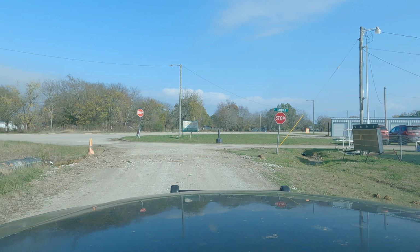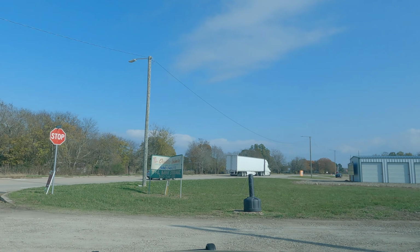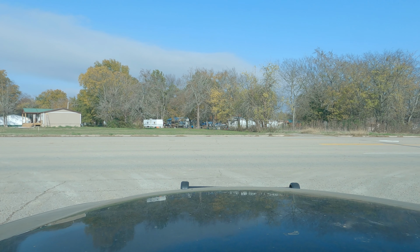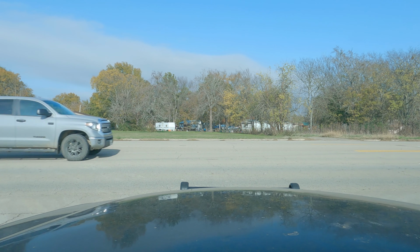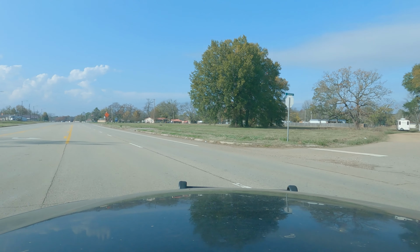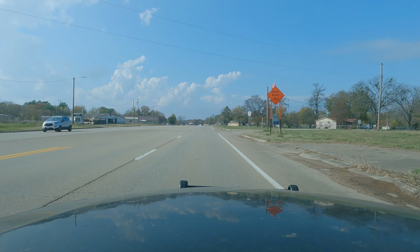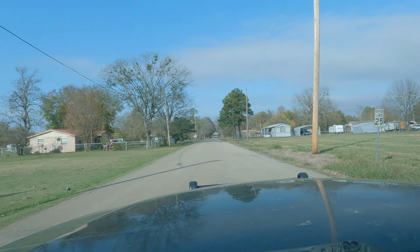A little junk sale over here. Selling all the stuff and things. Millerton. Let's go scoot around Millerton. That's a road. Don't go nowhere. Let's go down here. Millerton. Looks like they got a new ton. Huh? Millerton? Yeah. Okay. Not town?